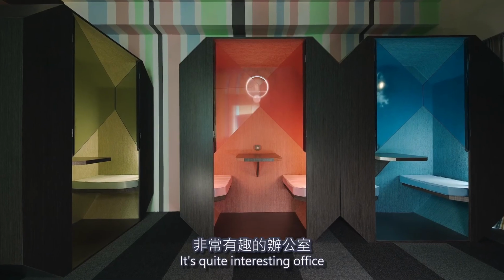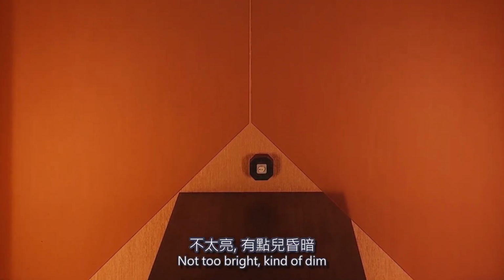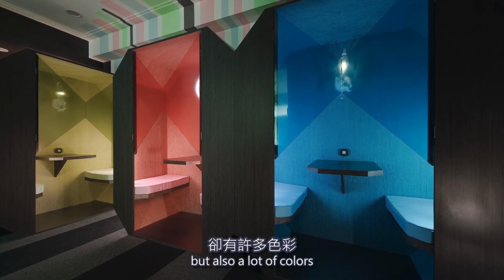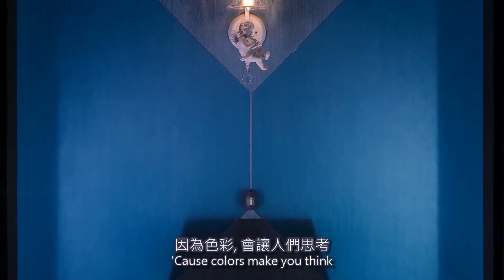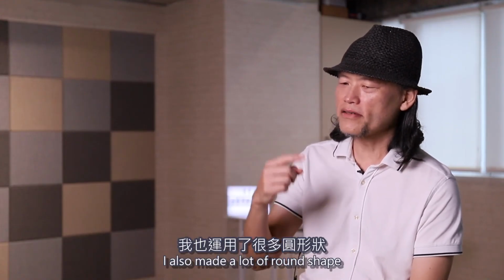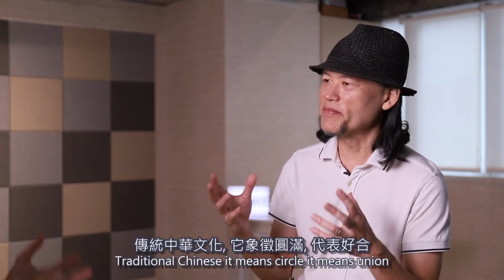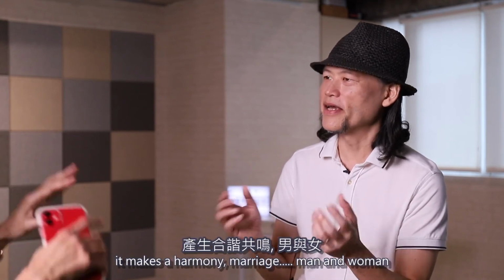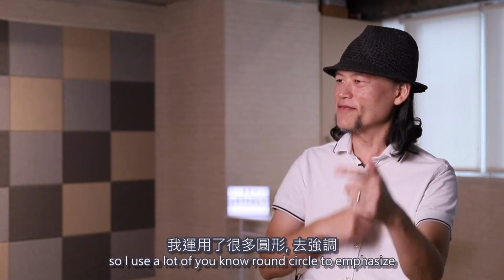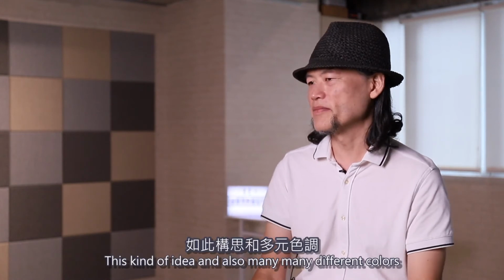It's quite an interesting office, so I designed it. It's a little bit secretive, but not too secret, not too bright, kind of dim, but also with a lot of colors, because colors make you think. I also made a lot of round shapes. In traditional Chinese culture, a circle means union, it makes harmony, marriage, man and woman. So I use lots of round circles to emphasize this idea, and also many different colors.